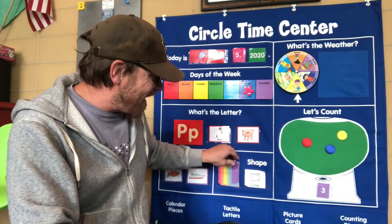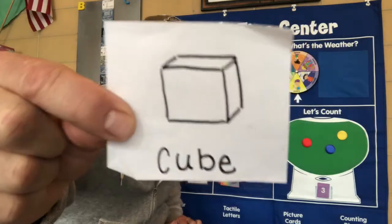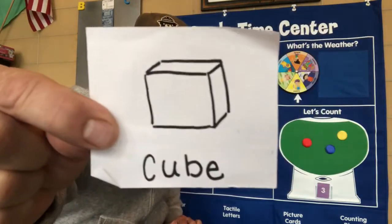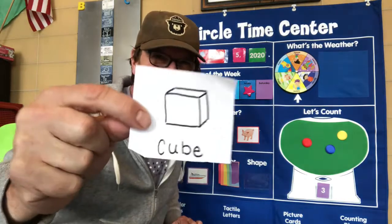And here's the last day for our shape. Doobie doobie doo, what are you? A six-sided shape for you now. Doobie doobie doo, what are you? A six-sided shape for you now.